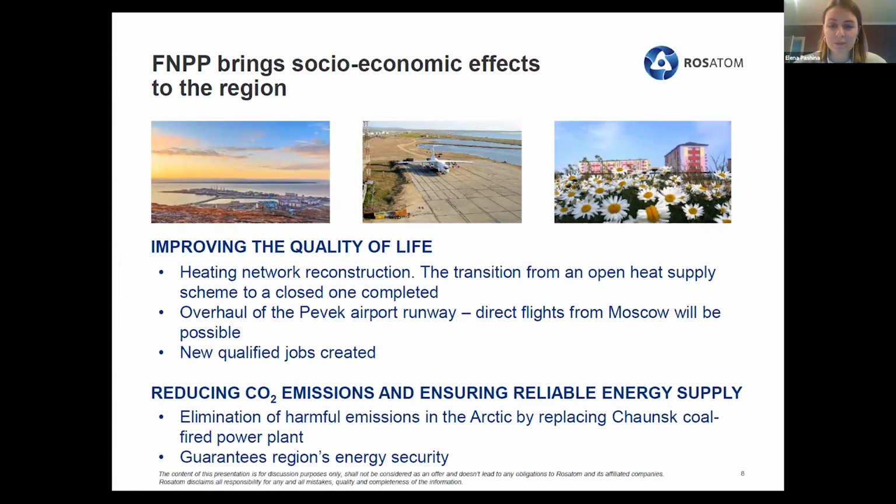development in that region. In the future, this floating nuclear power plant will replace the now aging Bilibino nuclear power plant that exists there, and what is very important in terms of the net zero path goals, it will also replace the coal-fired thermal power plant down there. So environmentally, the project is very beneficial for the region.